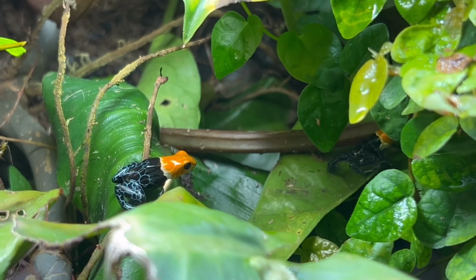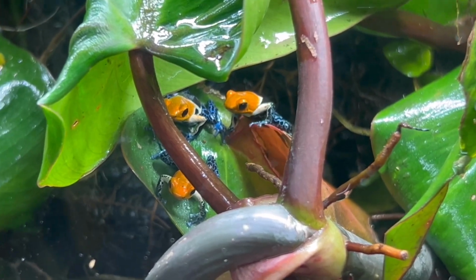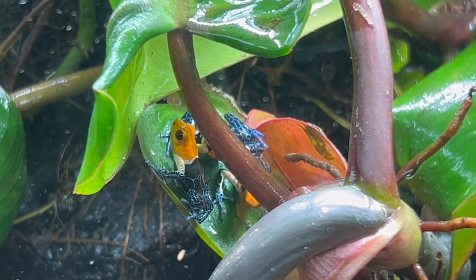Fantastica true nominal are actually on the endangered list, and here you can see a female chasing the male. The females are slightly larger than the males, and the males actually are the ones that take care of the babies.